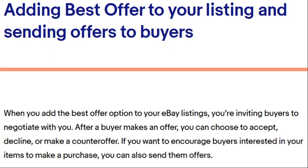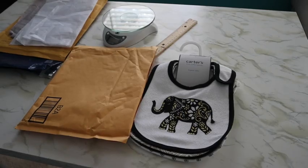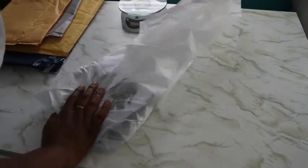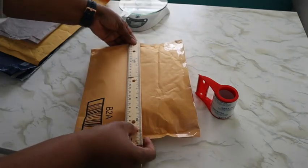Say you have sold an item. Yay! eBay will let you know that your item has sold. And once the item is paid for, you can ship it. So then eBay follows up and says the item has been paid for. From there, you'll go ahead and wrap and package the item. I like to wrap my item in the tissue paper and put it in the package. I'll tape up the package, give it one final weigh and measurement, and then you'll go into eBay and enter those final dimensions and weight.